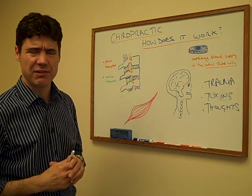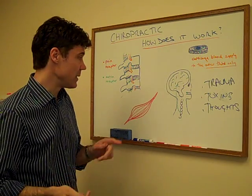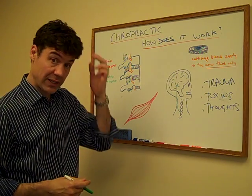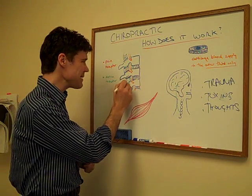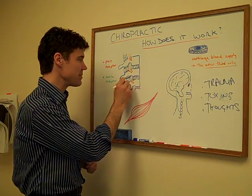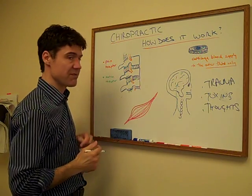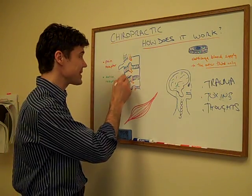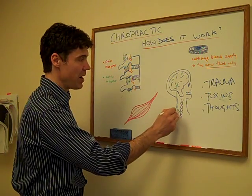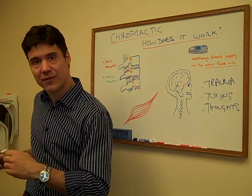Now, what if we had a joint restriction for a long time? Well, these stay dormant. Now, the beauty of an adjustment, when we find a restricted joint, we can adjust that joint. It'll stimulate and wake up some of these proprioceptive, that's the big word for a motion receptor, proprioception, well, where you are in space, it wakes these guys up. And we get a bombardment to the brain saying, hey, remember me? I can move this way now.